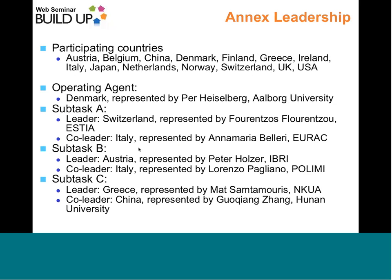Here you see the number of countries which are presently participating in the project. We have 14 countries, mainly from Europe, but also Japan, China, and the US are represented. You can also see the leadership. I'm the operating agent, and we have Subtask leaders for the different work packages, represented from Switzerland, Italy, Austria, Greece, and China. And of course, if you are interested in the annex or interested in some of the activities in the Subtask, you are very welcome to contact these persons. You can find contact information on the website.